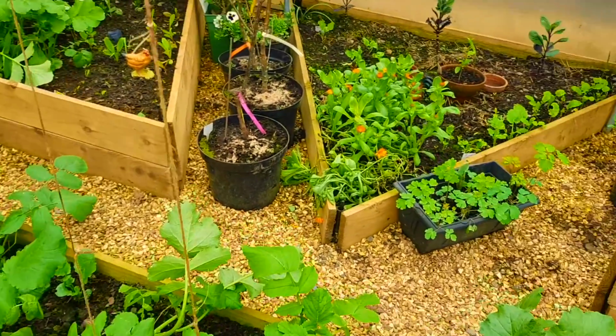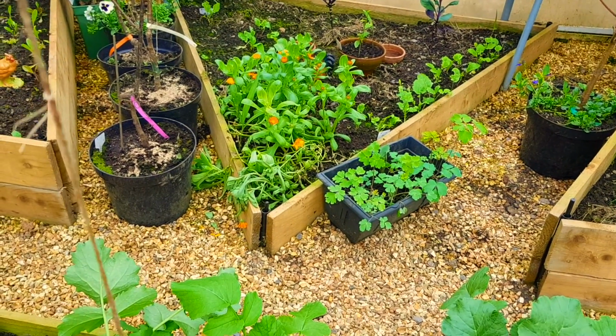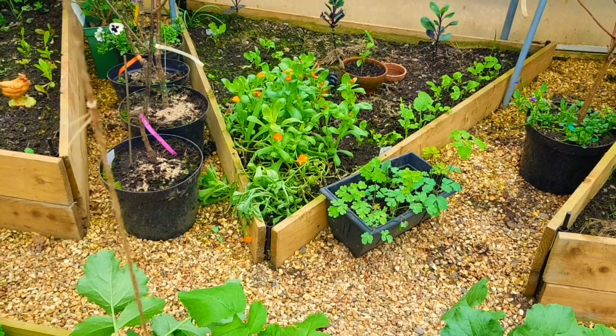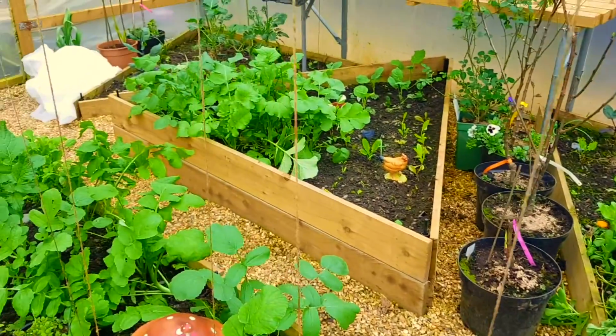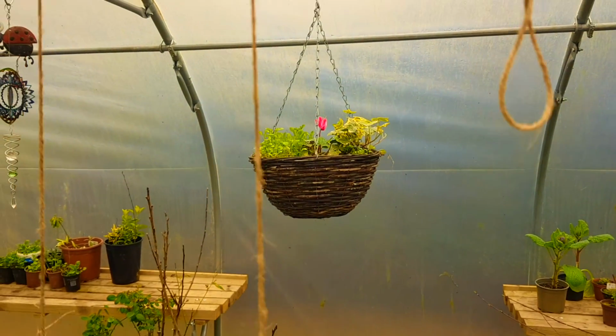Oh, what's going on with that there at the beginning? Looks like it's sort of died. I might have to pull that bit off. Anyway, so that's it. It's all looking wonderful in the polytunnel. We've even got flowers coming in our hanging baskets.